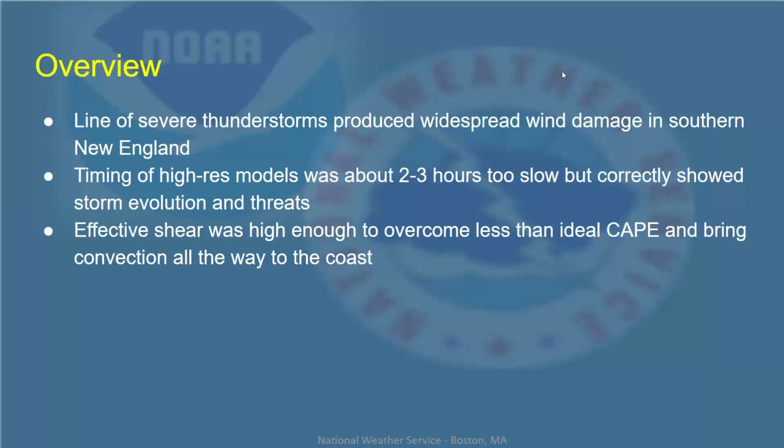So to start with July 27th, this was a line of storms that produced widespread wind damage in southern New England. Interestingly enough, the high resolution models that we often show did a very good job showing the storm type and the progression of the storms. But the timing was about 2 to 3 hours too slow. That's a typical bias of our high resolution models. Once the storms get going, they tend to accelerate a little quicker than what the models show.